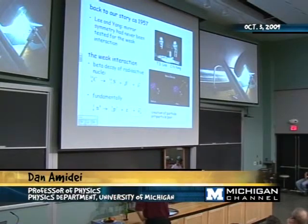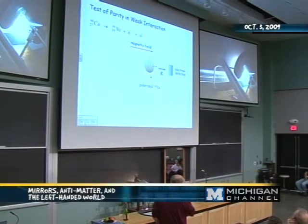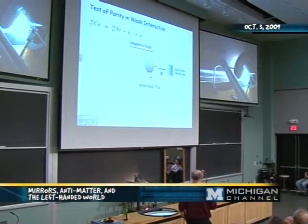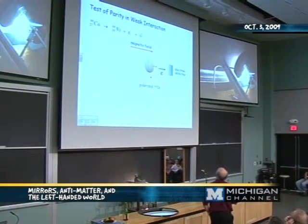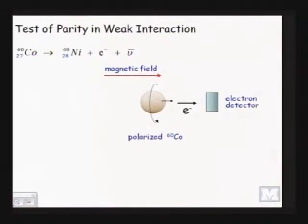So Lee and Yang noticed that the mirror symmetry had never been tested for beta decay. And they suggested a way to test it, which is if you got a sample of radioactive nuclei that emit beta particles, like cobalt-60, and use the fact that the nuclear spin gives them a magnetism. The spinning particles have a charge, and so it's like a spinning current, and it has a magnetic moment. It becomes like a compass needle.